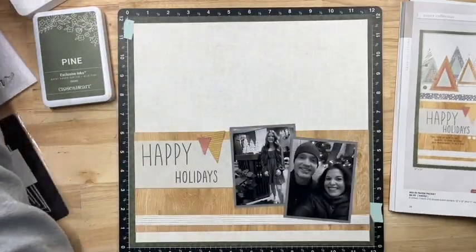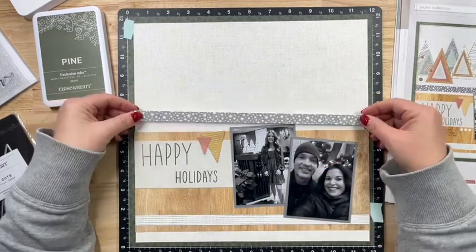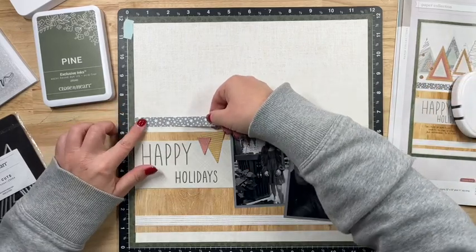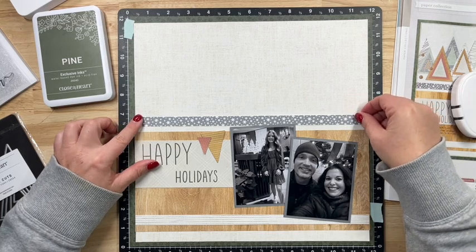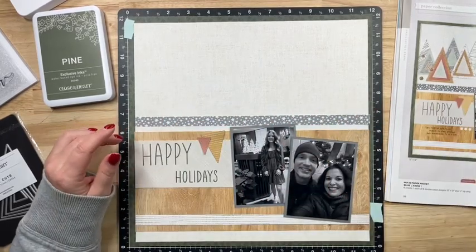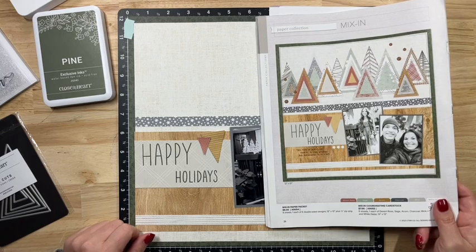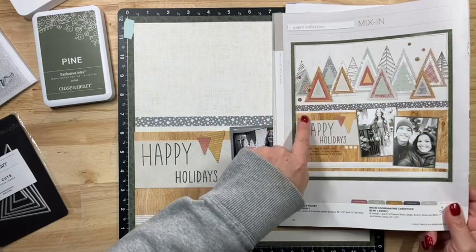Now the next thing to do is to bring in the zip strip. So I have another zip strip from the mix-ins, and this is the one with the stars. So we'll add this. All right. And then all that's left to do on the layout is cut a bunch of triangle trees and then add them together. So you're going to cut various sizes of your trees and add them together, and then we're going to stamp some images on here.